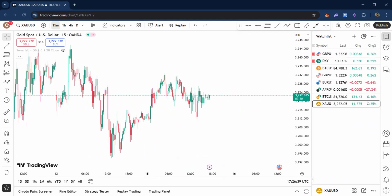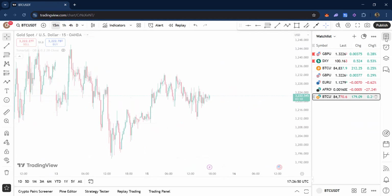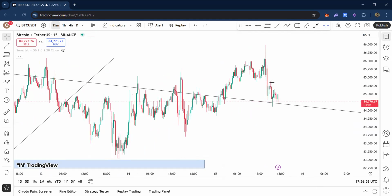But gold is just not for me. I would rather trade Nasdaq and of course US 30, NAS 100 than trading gold. I don't know why, I just don't trade gold. And silver is worse. Silver is more volatile. It's in the middle of gold and Bitcoin.